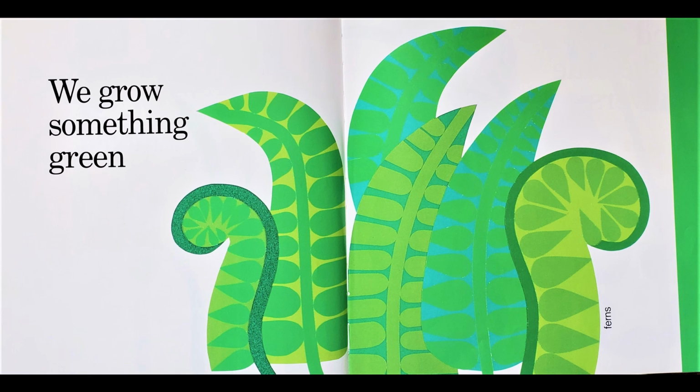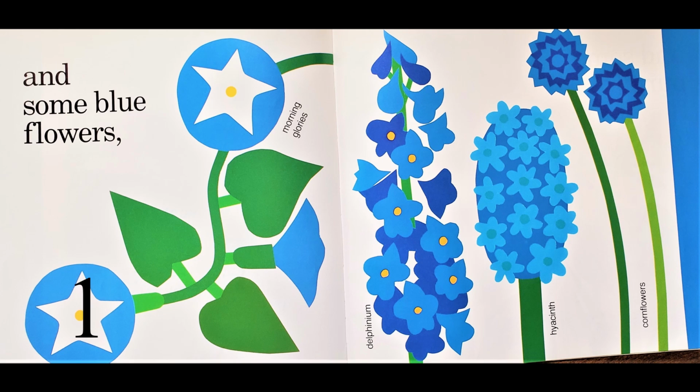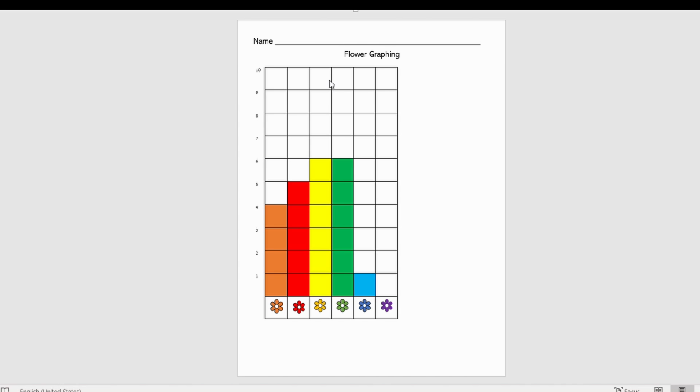Let's count how many ferns on this page. 1, 2, 3, 4, 5, 6. I'm going to color 6 boxes on my graph. 1, 2, 3, 4, 5, 6. Let's count some blue flowers. 1, 2, 3, 4, 5, 6, 7. I'm going to color 7 boxes on my graph. 1, 2, 3, 4, 5, 6, 7.